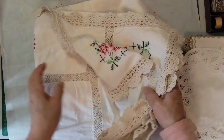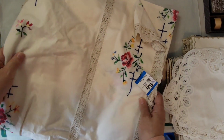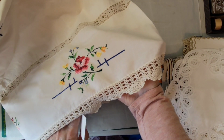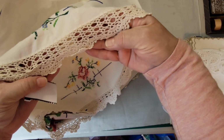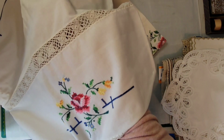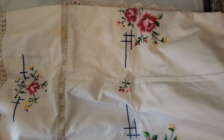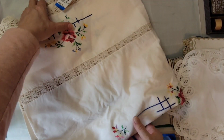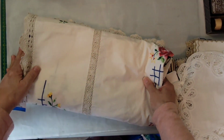And then I got this. I think it's a tablecloth. Yeah, it must be a tablecloth. This was $5.49. And it's got cross stitching throughout. And then it has the vintage crochet lace. Really, really pretty and really big. So I'll be cutting that up and using that in my slow stitch and my ephemera.